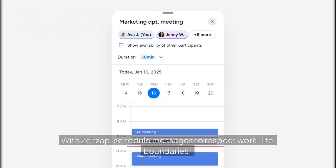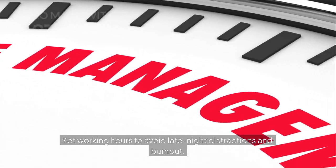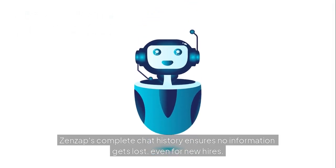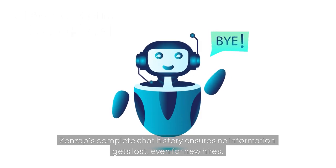With Zenzap, schedule messages to respect work-life boundaries. Set working hours to avoid late-night distractions and burnout. Every detail matters. Zenzap's complete chat history ensures no information gets lost, even for new hires.